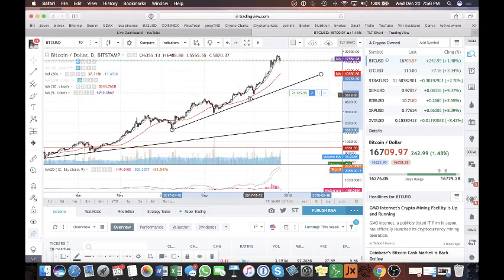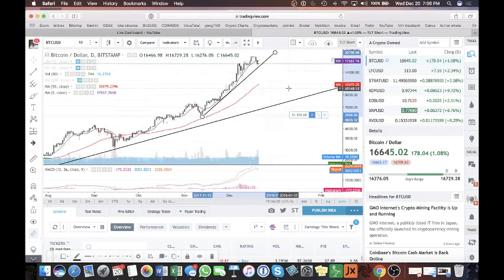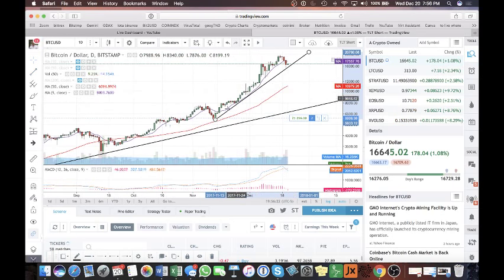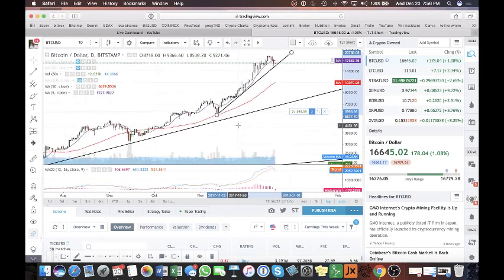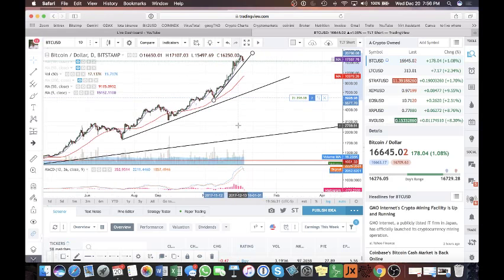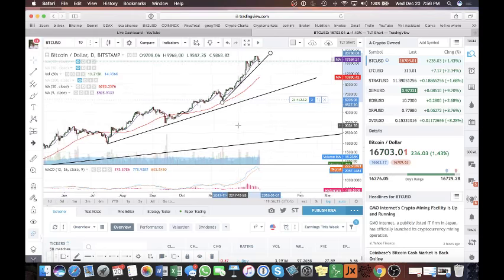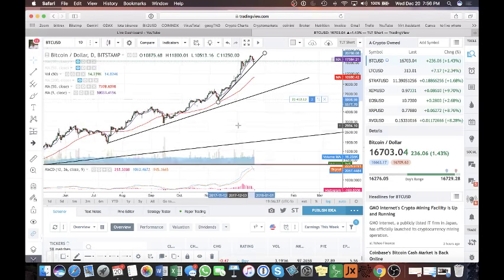But notice it becomes more accelerated. So this was more like a 45-degree angle. Now we're going a much steeper angle. So I'm going to take another trend line and just take it off right here. And that's really the shortest term trend line we have right now. Okay, so we can see there's multiple trend lines, and the acceleration and the parabolic move is getting more steep, which is, again, something that goes up that quick comes down very quickly.